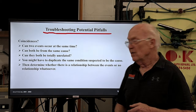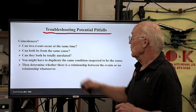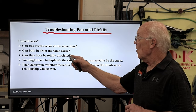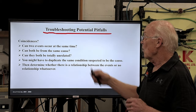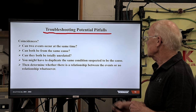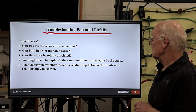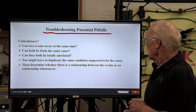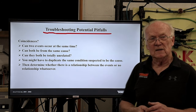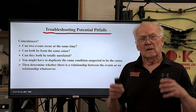Now, coincidences. Oh my gosh, can two events occur at the same time? Yep, I think a lot of you have seen that. Can both be from the same cause? Can they both be totally unrelated? You might have to duplicate the same condition suspected to be the cause, then determine whether there's a relationship between events or no relationship whatsoever. If you're looking at these slides too, stop and think about it, okay?